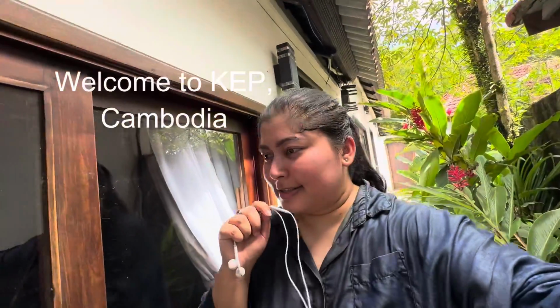Big spider, like a very big spider just here on the wall. I am in Kep, Cambodia. This is Cambodia's little seaside town. You can call it the countryside or the village life of Cambodia.